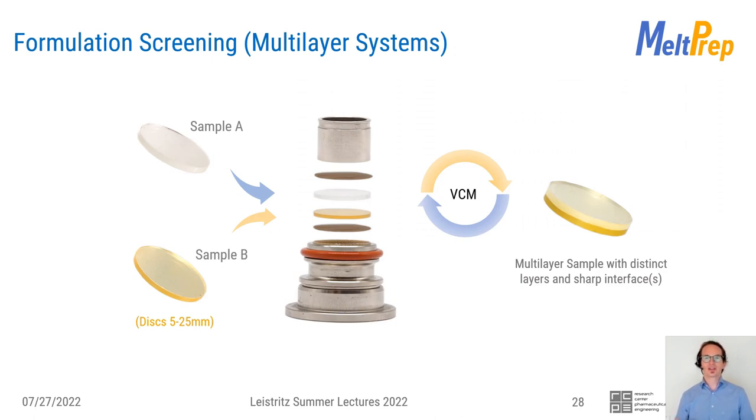Are you interested in working on multi-layer systems? VCM allows you to fuse multiple layers to one specimen. So you can prepare various layers in advance, one by one, and load them into the VCM chamber. Subsequently, you process them during one final VCM cycle into a single specimen. You obtain a multi-layer sample with distinct layers, sharp interfaces.